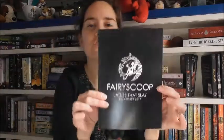So obviously Fairy Scoop Mag, which has got an interview with the author, books that you might like, also like this book, and on the back next month's theme, which is Oh So Regal, which is looking very Christmassy. Got my bookmark, which I really like. My reading buddy is 124558, if you are out there.